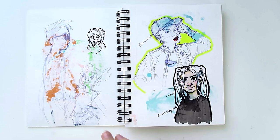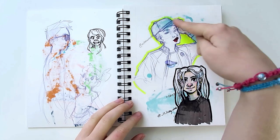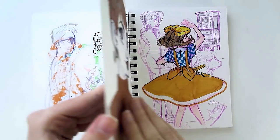I drew different people here. I didn't realize this was going to happen. I really liked this sketch, so I was really upset that what is on the other side bled through and kind of ruined those, but luckily I posted it to Instagram before that happened, so we're all good.